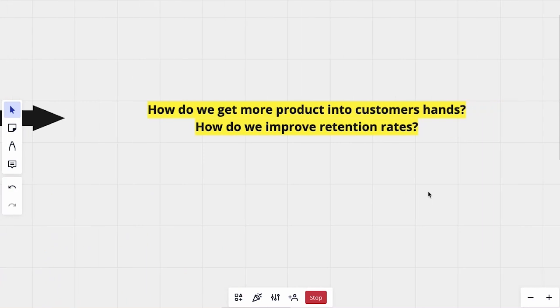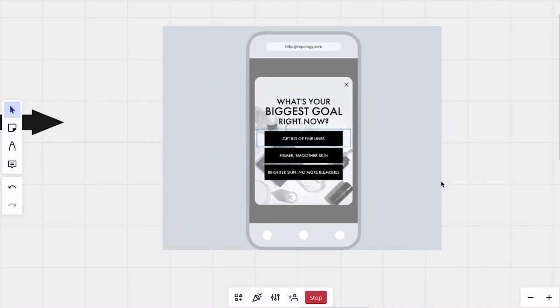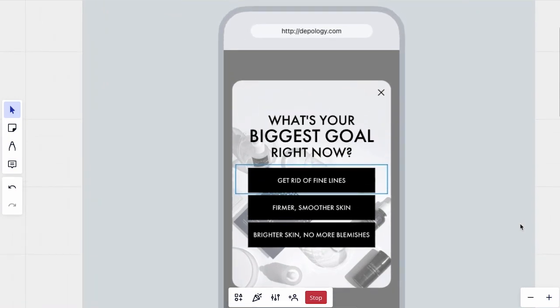So of course, the question now becomes, how do we get more product into customers' hands? How do we improve these retention rates? So we'll talk about how to get more product into customers' hands for this video. So what we're doing is we are collecting and using zero-party data for brands. This is the main thing we're focusing on right now to increase the first-time buyer segment, which then increases the number of second-time, third-time buyers.